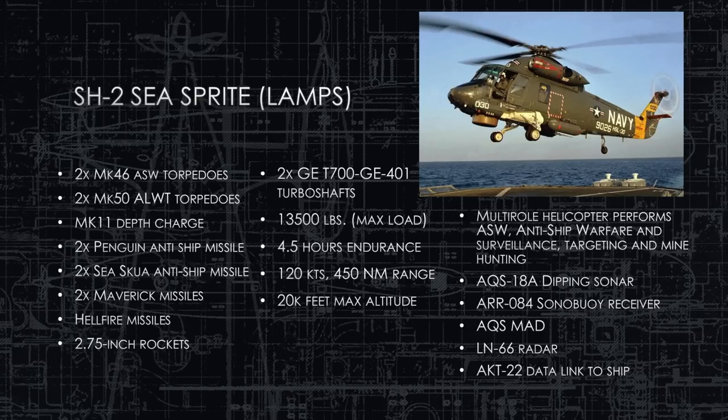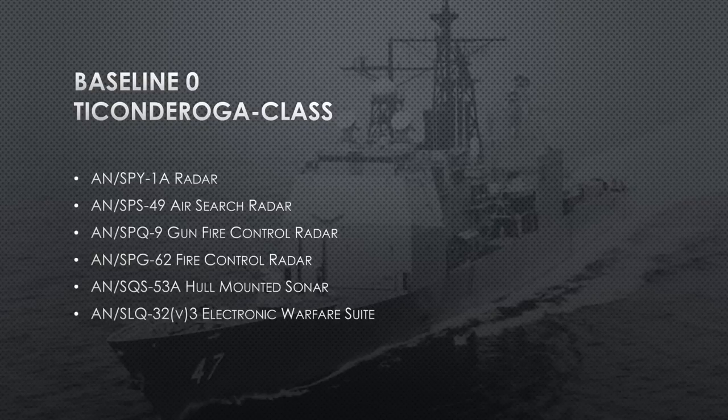And the ship does all the beamforming and stuff like that, or does all the processing, I should say, more specifically. It has a MAD, that's a magnetic anomaly detector sensor on it, and it has the LN-66 radar, like we said. The AKT-22 is the data link, specifically from the helicopter back to the ship. There's all sorts of data links that's going to be connecting all over the fleet. It's this specific one that connects the helicopter to the Mark VII Aegis system.